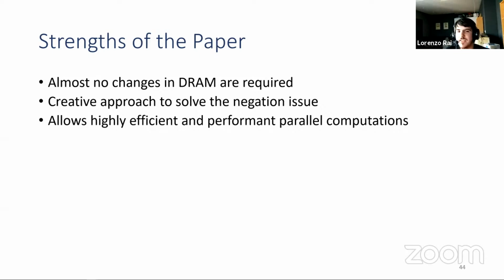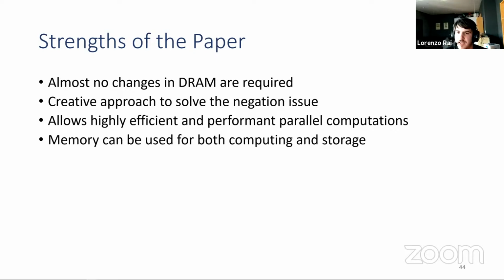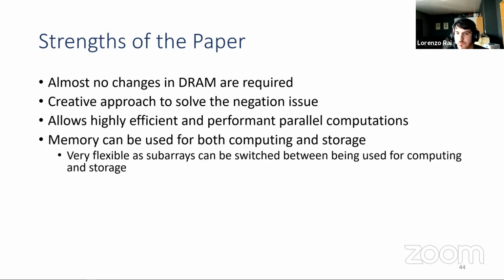It is especially impressive when we consider that the area of a single subarray is 0.031 square millimeters. So if we compare that to the size of CPU dice, that is very impressive. The solution is also very flexible, as we can use the memory both for computation and storage. So if, for example, we don't need as much computation, we can switch some subarrays back to being used for storage. This is an advantage that other methods, like adding special purpose cores to memory, do not have.